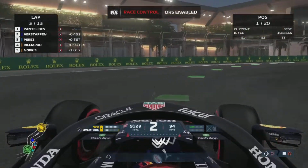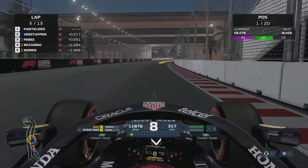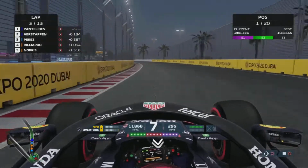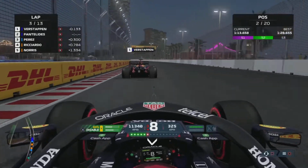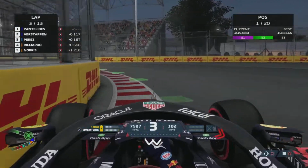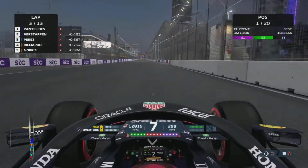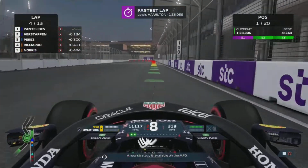Fastest lap of the race so far. Respect for your teammate. There's little satisfaction to be had in overtaking like that. We're approaching the pit window. You'll be on the mediums. A new strategy is available on the MFD.